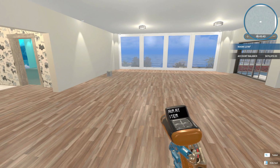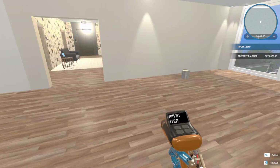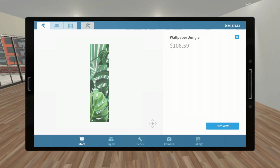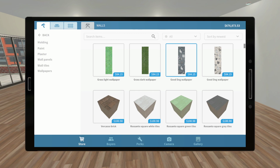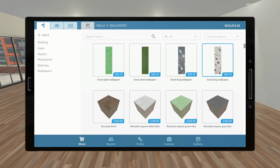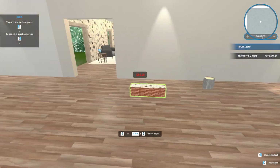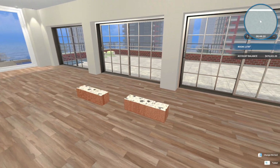So this room is for the rest of them. I'm trying to figure out. I think what I want to do is do the wallpaper on. Let's see. I don't think I want to do that. I think I'm going to stick with this. I think I'm just gonna do it over here.